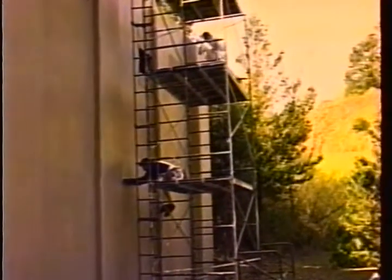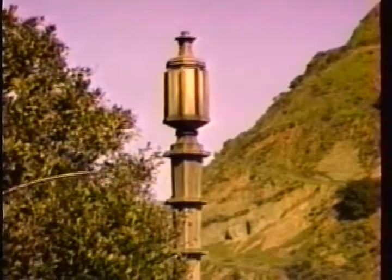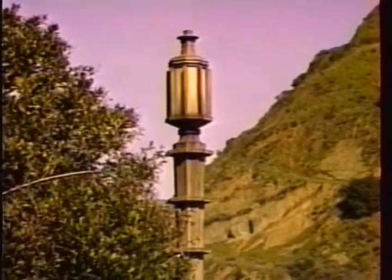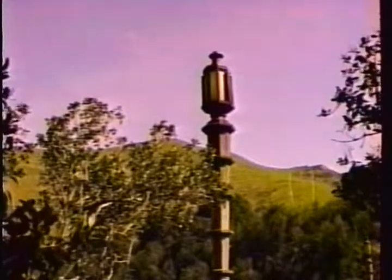Here they are, moving on down the line. There's our famous light fixtures, folks. Those things are one of a kind. Sometime go up there and admire them.